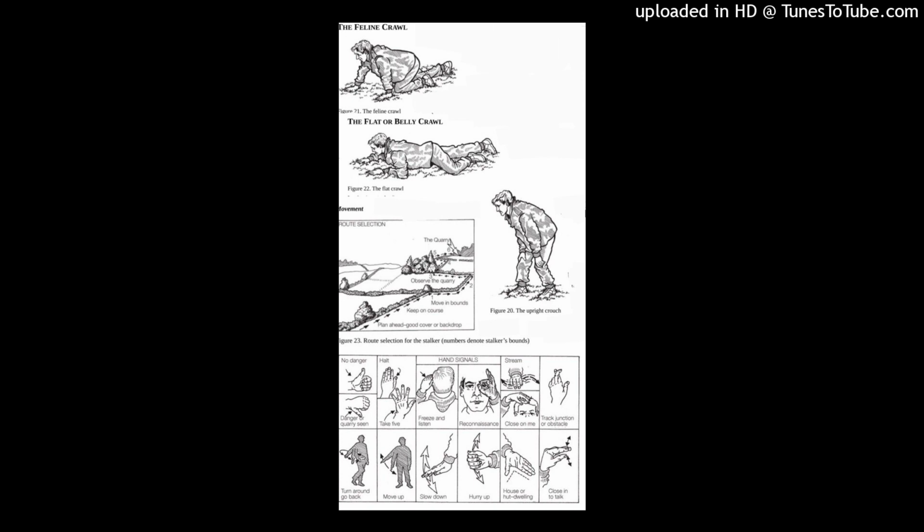Alternative routes. After choosing the main route, consider other paths in case you have to abort or modify the stalk for reasons such as a change in the wind direction, movement of the quarry, or third-party interference.